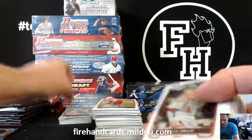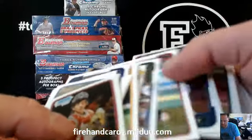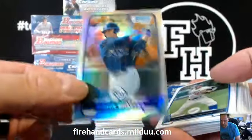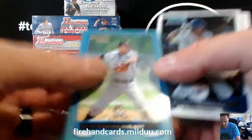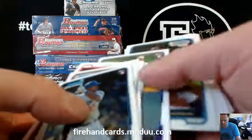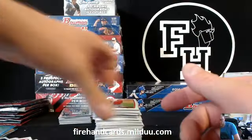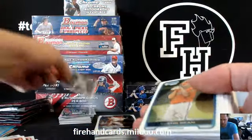Mitch Guyer for the Phillies, refractor. Richie Schaefer for the Rays, refractor. Blue paper, Robert Ravago, Marlins. Victor Roach, Brew Crew Refractor.